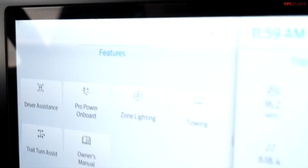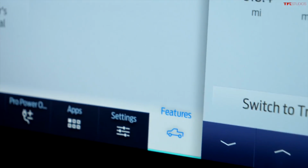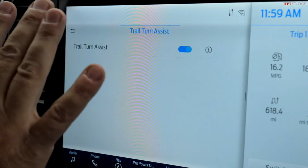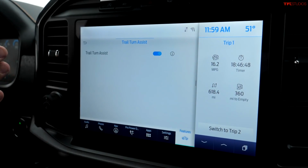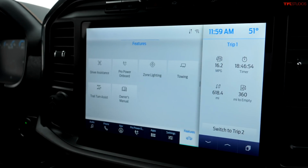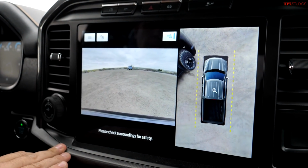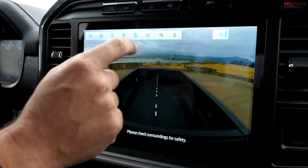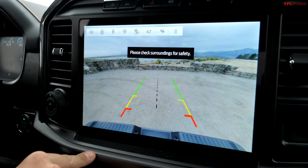And then it has a feature from the Ford Bronco. Under features here in the system, there's trail turn assist. So this option is kind of hidden within these options, which I don't like necessarily, but it allows you to make a tighter turn by dragging either the left or the right rear tires. This feature is also available on the Ford Bronco. And then of course it has the camera system, which you can also equip the Rebel with, but you have all the different views, front to back, inside the bed, even for your trailer systems. In the back, right there.